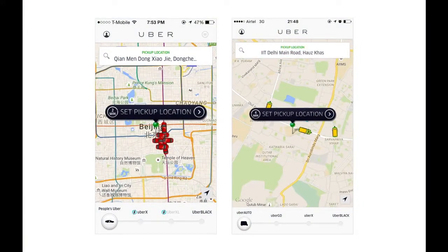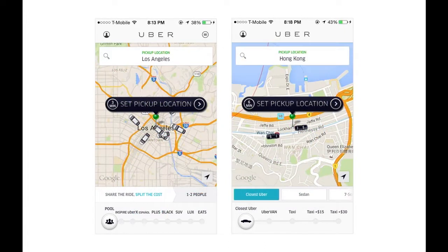And sometimes, of course, Uber tends to exaggerate. Now, this is San Francisco for you. Oh, LA. I don't know why you need so many options, right? But you kind of get the idea. I really like this one. You can get a taxi, or a taxi and pay $15, or a taxi and pay $30 extra. Why not? Just because you can, right? Right, so this is weird.